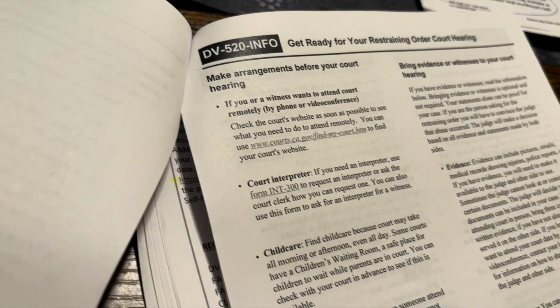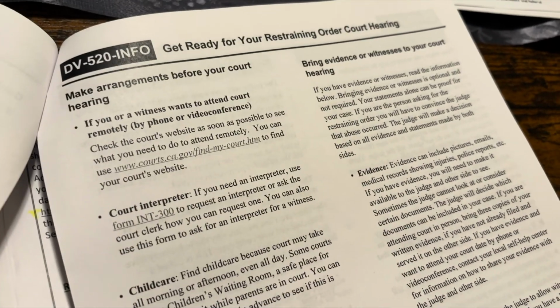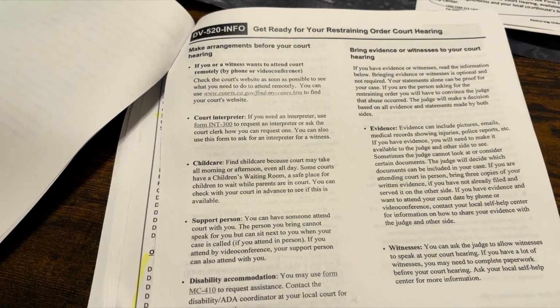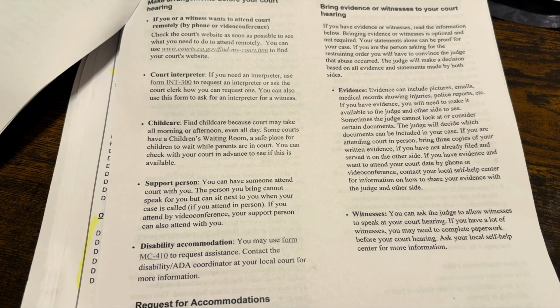But this is what happens if you go to court. You can ask if you can attend remotely, but sometimes they don't do that. So make sure you know that.